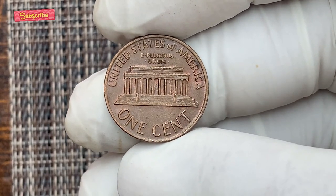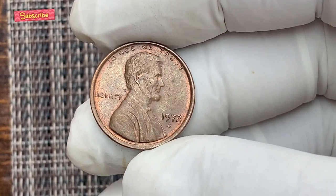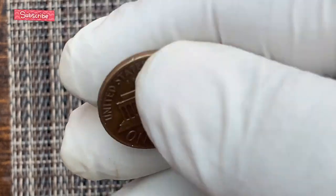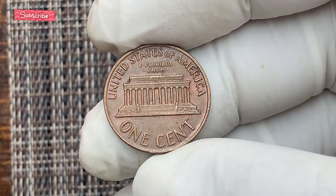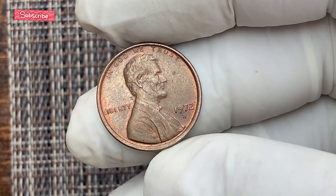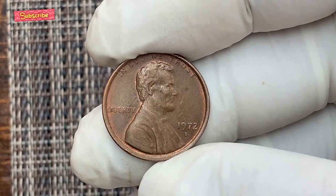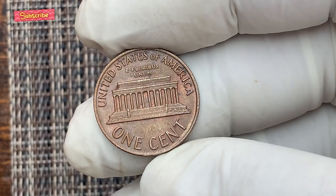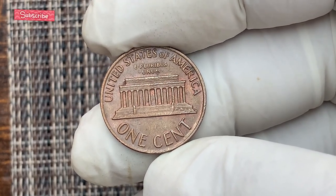Its boldness, its history, and the sheer surprise of finding such a dramatic mistake in a coin so seemingly ordinary continue to captivate collectors. It's a reminder that even the most routine objects can carry secrets, if you're willing to look closely enough. And now, more than 5 decades later, the finest known examples of the 1972 double die obverse Lincoln cent, graded MS67 red, have sold for as much as $14,100. A 1-cent coin, elevated by a fleeting moment of mechanical imperfection, has etched its name into the fabric of numismatic legend.